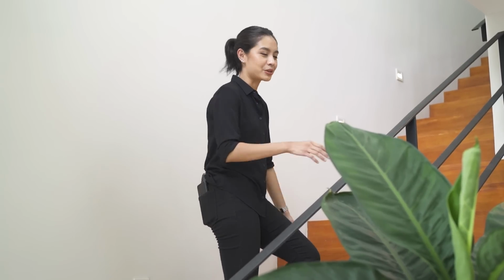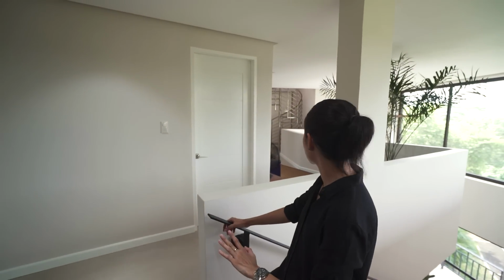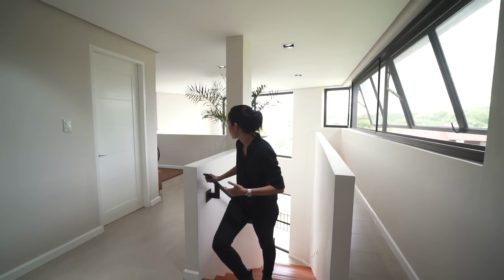Let's head up the second floor. Okay, so here on the second floor landing, more of the whites. I love it. It looks very clean and very bright, very modern, without being bland or plain. Kasi nga ang dami mong nakikitang angulo, very geometric.